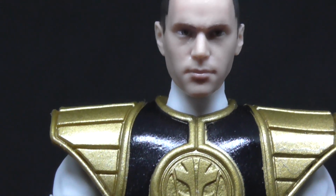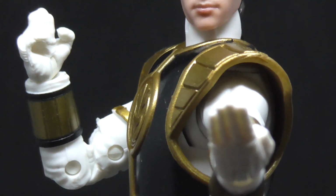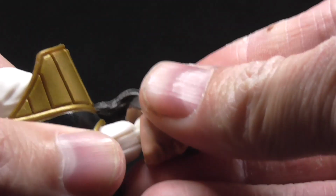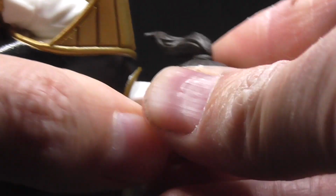The additional unhelmeted head of Tommy Oliver has a good likeness, though the expression chosen seems perhaps a little bit stilted or lifeless, or otherwise needlessly dour for my money. Swapping out the helmeted head for this unmasked version is, like the hands, a bit more difficult than I'd personally prefer, but is achieved with the usual pop-off, pop-on action.